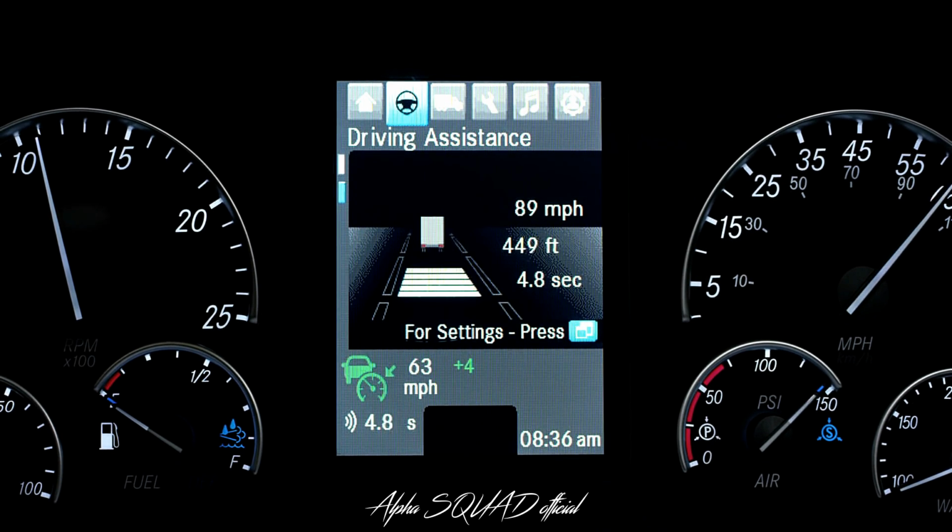And the target detection will also show up in the static display, which is down here at the bottom. You'll see the radar symbols to tell you that the radar is actively looking, and when a target is detected, it will be indicated by either the distance to target or time to target.